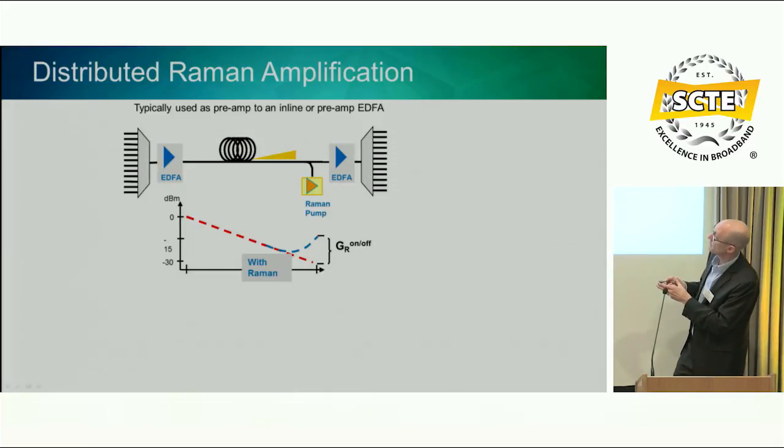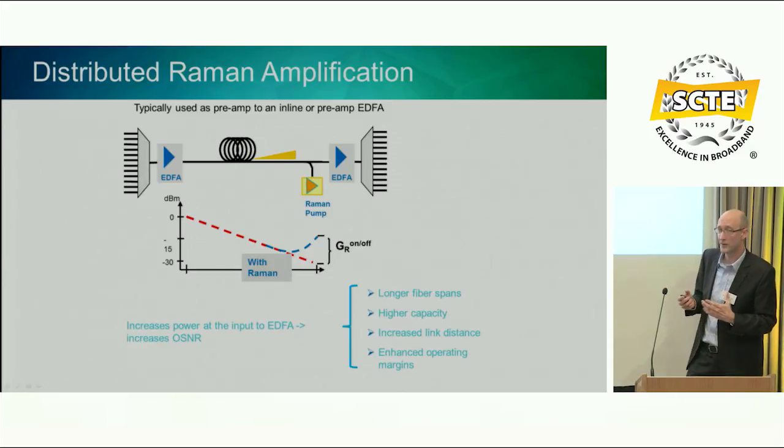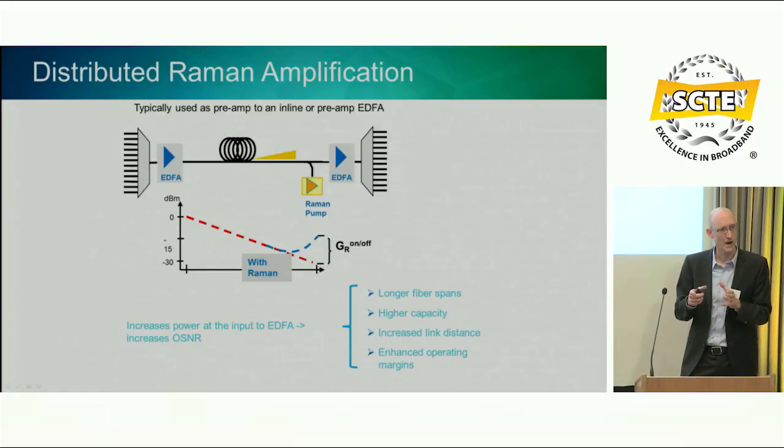So what's happening to the signal power is that it comes to a point where it'll minimum, and it'll start to go up. So what that does is it means we can get to the next EDFA or the receiver with more signal power and therefore a better OSNR. So instantly what that allows us to do is we can go further, or if we're using the higher order modulation schemes, such as QAM, I've got a better OSNR, so I can do more capacity.